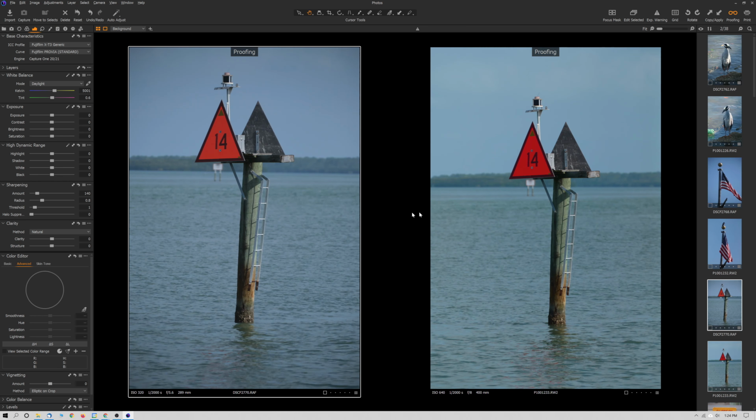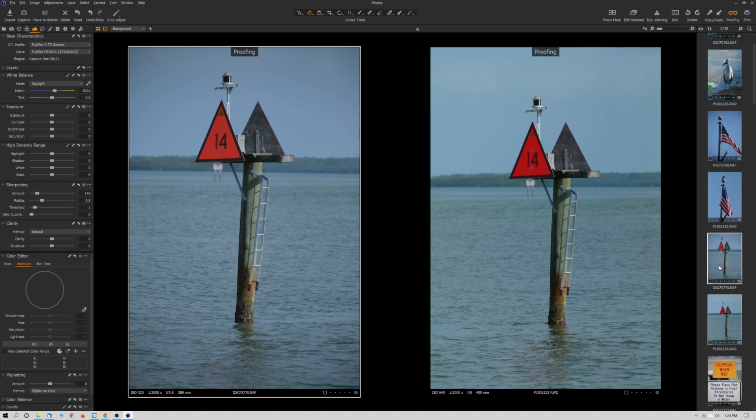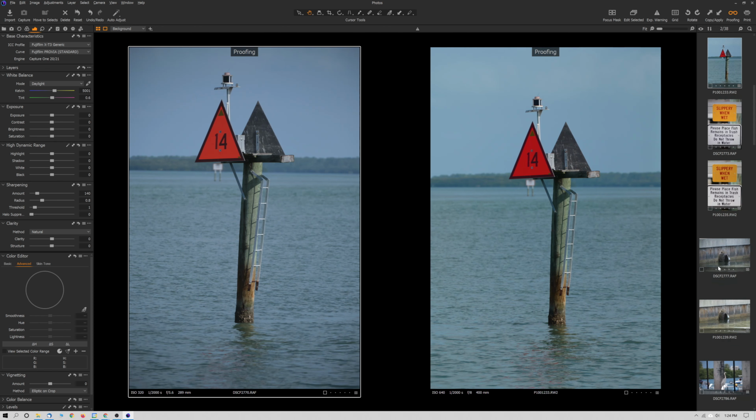So I could have stacked this test with images that would have made you say one or the other was better. So I could have had it come out any way I wanted, but that's why I think it's important to look at several pictures.